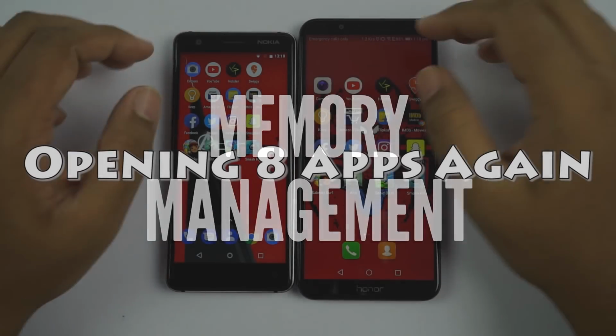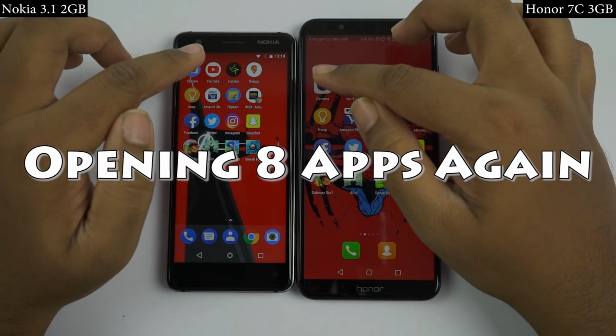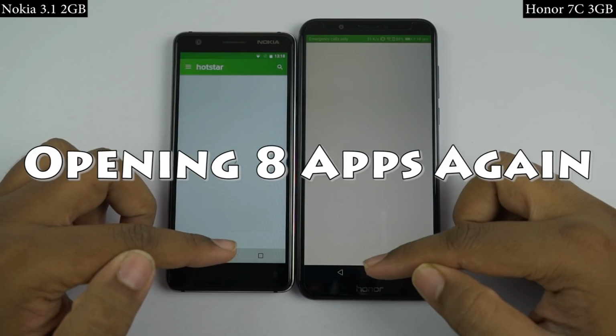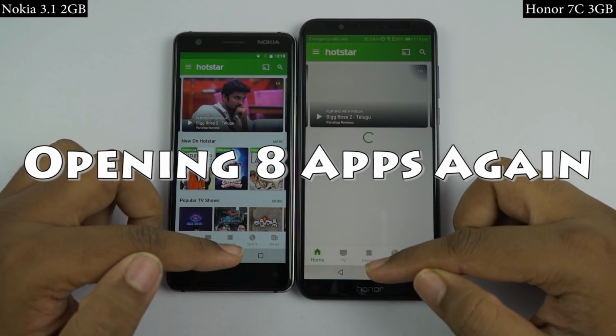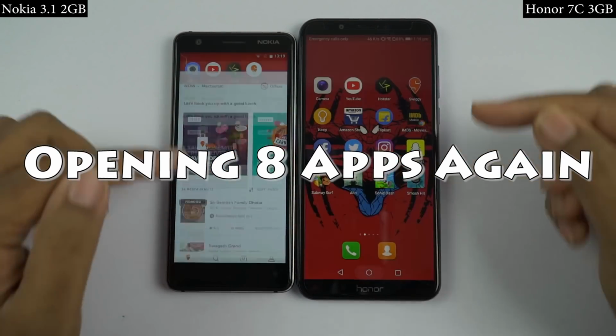Now for the memory management round, I'll open the first 8 applications on both phones at the same time and open them again in the reverse order to see if they are still in memory. If they are in memory, they should open in less than a second at the same place where I left them earlier.